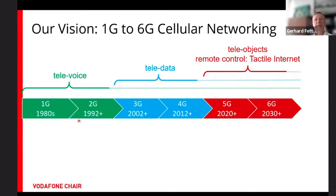So if we look at this here, we can see we always need two generations. And what is so interesting is the second generation had a completely new radio access network. The fourth generation had a completely new radio access network. So the sixth generation might again have a completely new radio access network. And I can give you examples why I truly believe that's going to happen. Because we had 2G CDMA networks and we have 3G CDMA. We have 4G OFDM and we have 5G OFDM. So the radio access network revolution happens exactly at this border.